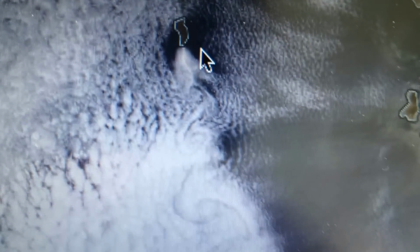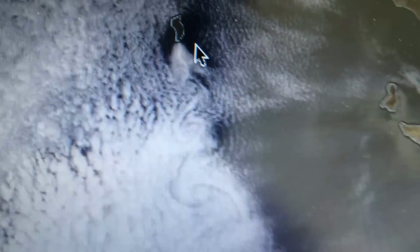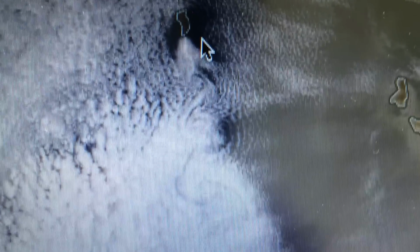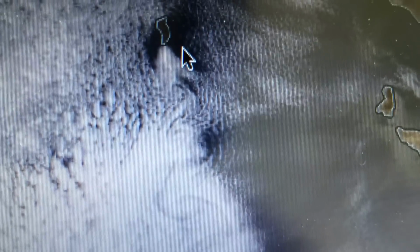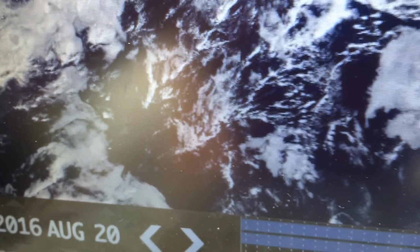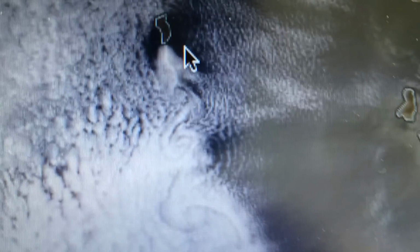It's August 30th, 2016, and Hawaii is looking at two hurricanes that are coming towards it. And this is an image actually 10 days ago on August 20th, 2016. This is a live satellite image courtesy of NASA Worldview. You can check it out for yourself online. Just search for NASA Worldview and go to this date.